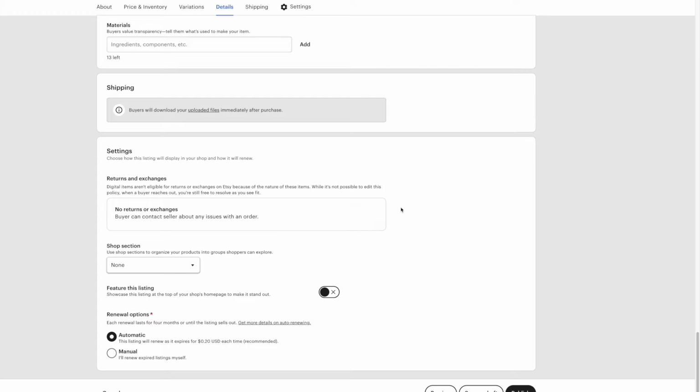Now, this might have felt like it was a long process, especially if you are a beginner just starting out, but trust me, as you do it more and more, it gets easier and you'll be able to more quickly add new listings. I do hope you start selling Canva templates on Etsy because I think it's a great passive income stream. Once you build up your shop, you get a couple hundred listings in there. You can make sales for years to come.